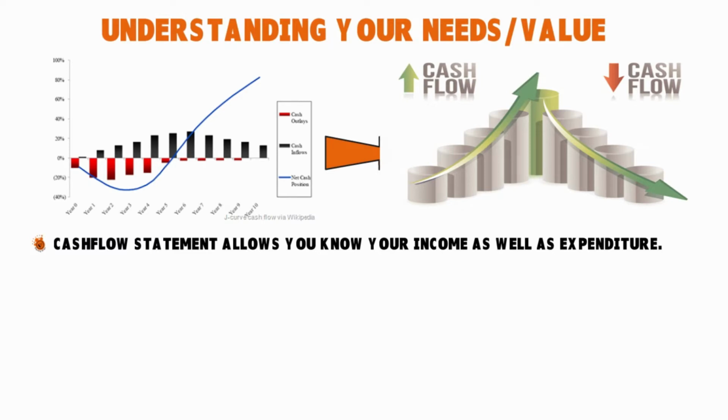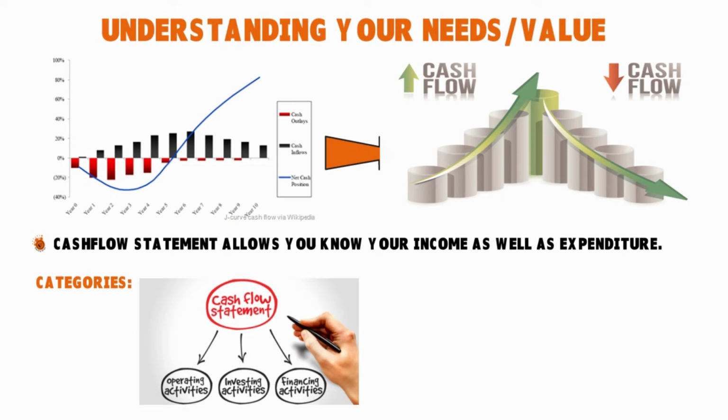Now, there is a great tool in accounting that helps you do that. It's called the Statement of Cash Flows. The Statement of Cash Flows allows you to see basically where your money is going. And that statement has three categories: operating activities, investing activities, and financing activities. With all these three categories, you can basically plot your financial strategy for the next 12 months.